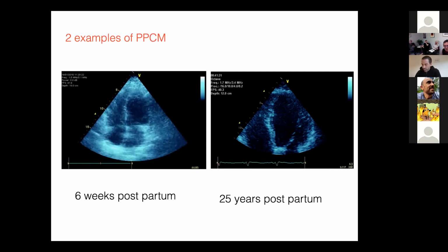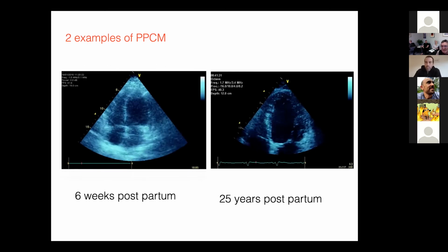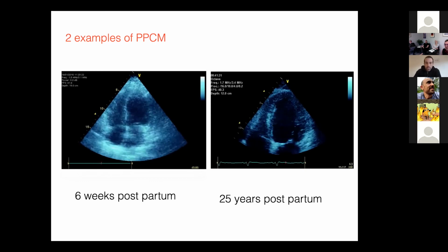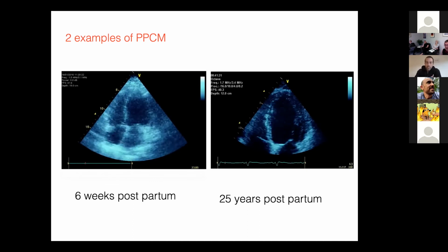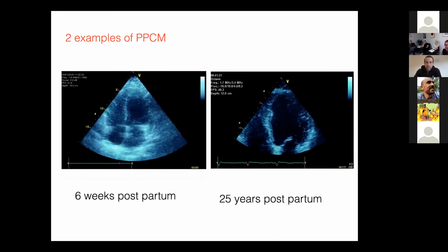Just seen on the left side here, this woman presented postpartum. You can see when I took this echo at 6 weeks that she is very severely affected, with an ejection fraction you'd be lucky to get 15% out of. Yet on the other hand, as one who follows up a number of these patients, this is a woman who was 25 years postpartum. And as you can see, she's never gone back to a normal left ventricle with an ejection fraction of 55 to 70%. But she certainly has had a normal life and really has not been too troubled, and keeps on her little dose of ACE inhibitor.